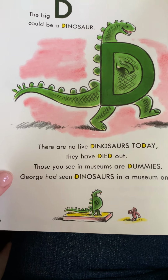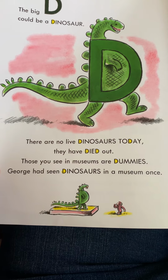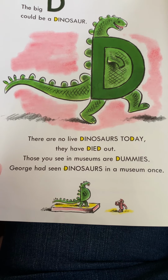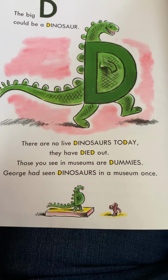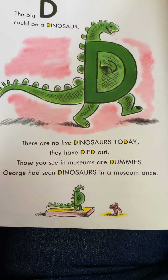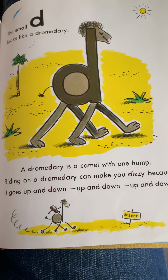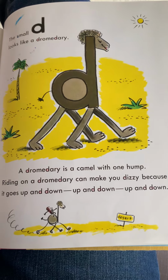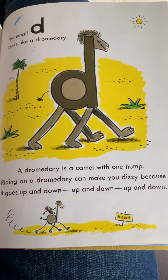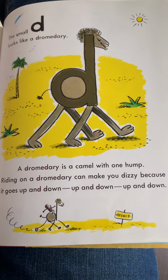The big D could be a dinosaur. There are no live dinosaurs today. They have died out. Those you see in museums are dummies. George has seen dinosaurs in a museum once. The small d looks like a dromedary. A dromedary is a camel with 1 hump. Riding on a dromedary can make you dizzy because it goes up and down, up and down, up and down.